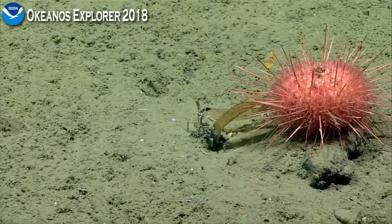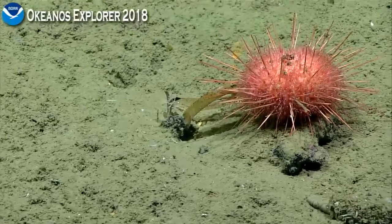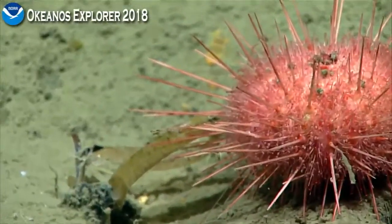It's another urchin. It looks like he has a piece of seagrass. And again, he's sitting on what looks like some coral rubble. Cemented coral rubble.